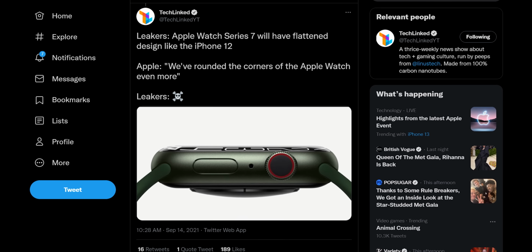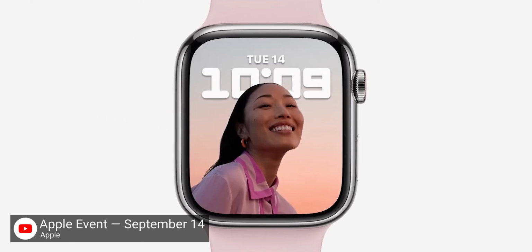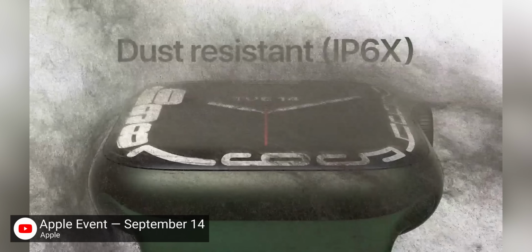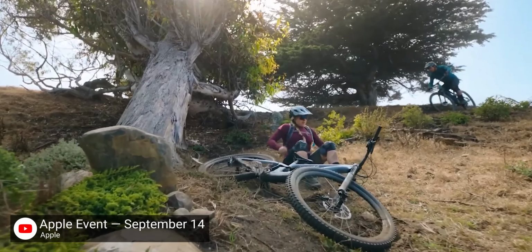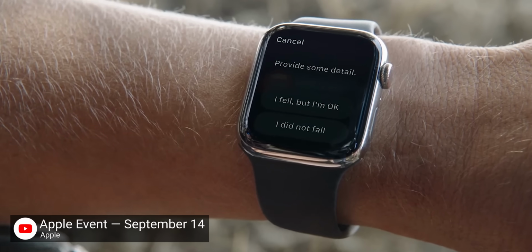Thankfully, Apple showed off some other stuff today that wasn't iPhones. The new Apple Watch Series 7 does not have flat sides like the leakers said, but it does have a bigger 70% brighter screen, new IP6X dust resistance, and a swipe keyboard for typing. It'll also detect when you start riding and subsequently fall off of a bike, which is not something I would want to enter into the record, but I mean, I can understand the utility there.